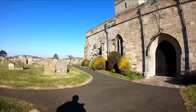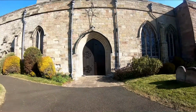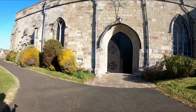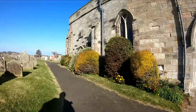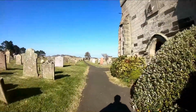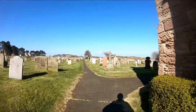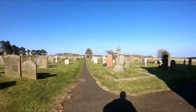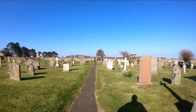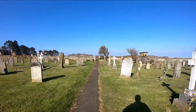Grace Darling was awarded the Gold Medal for Bravery by the Royal Humane Society. She was also awarded the Silver Medal for Bravery by the Royal National Institution for the Preservation of Life from Shipwreck, the predecessor organisation to the current Royal National Lifeboat Institution. She died tragically of tuberculosis on the 24th of October 1842, when she was aged only 26 years old.